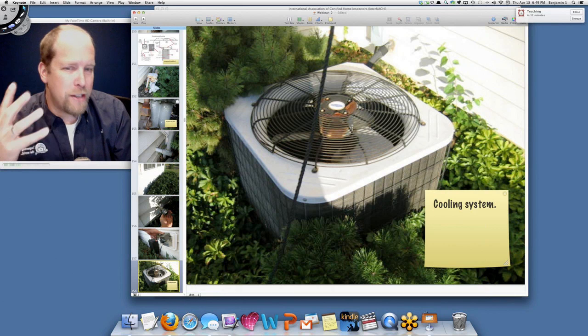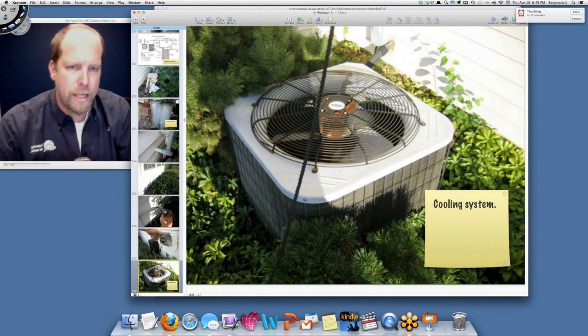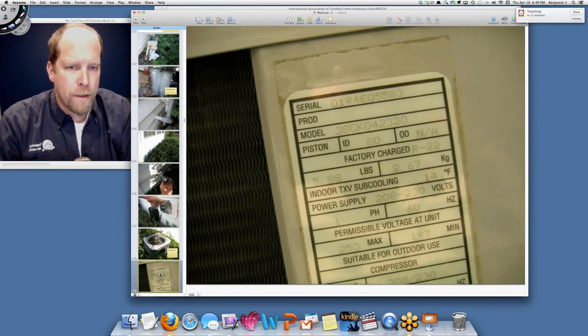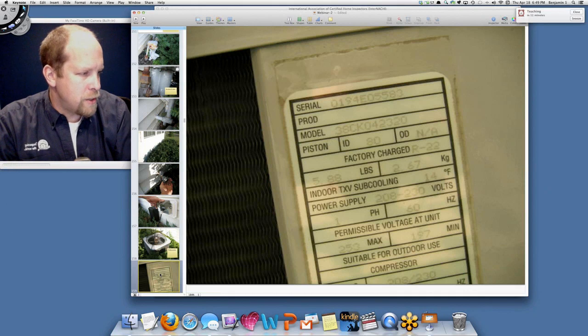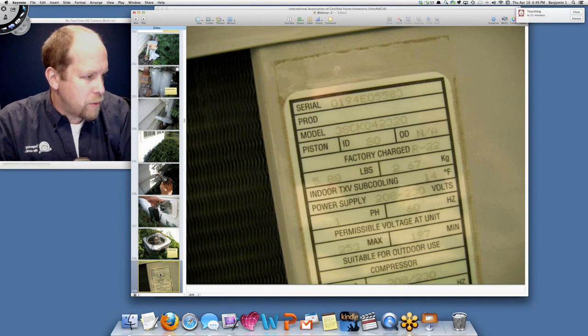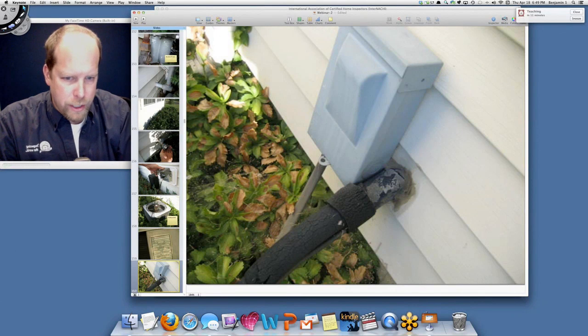There's the cooling system. Another system pops up. So the cooling system, there's the outdoor condenser unit. The vegetation around it needs to be trimmed away. I take a picture of the manufacturing label. Every inspection I do this, so I can retrieve the information off of this label, which includes the manufacturing date.